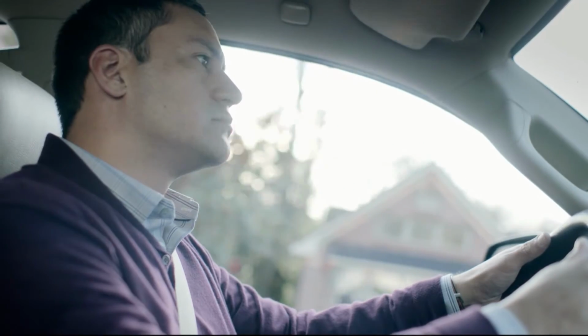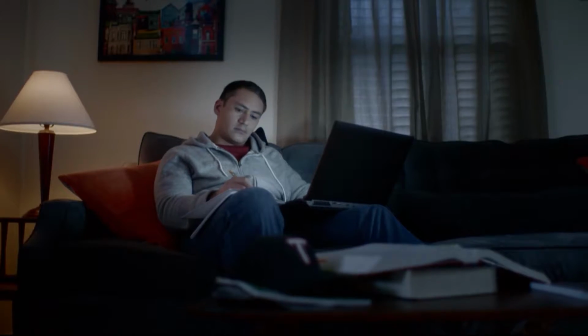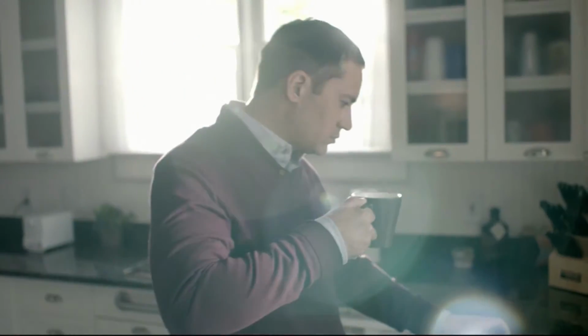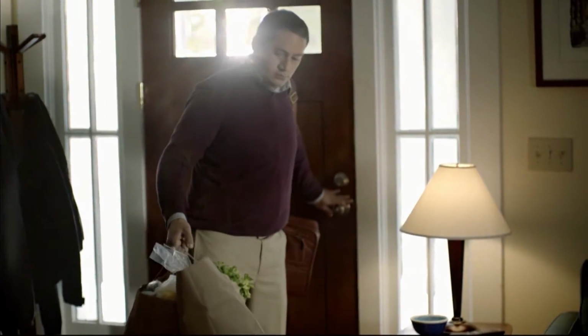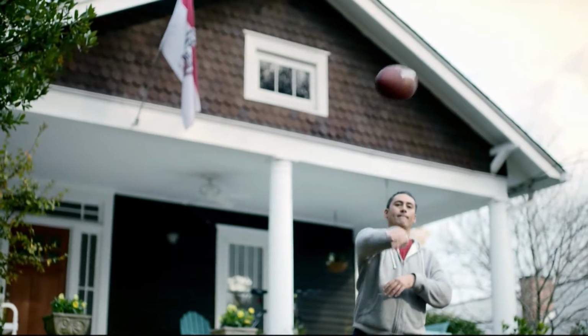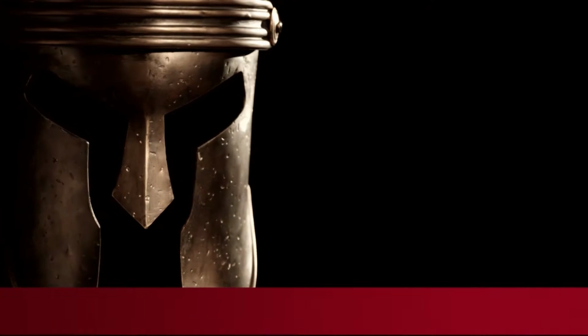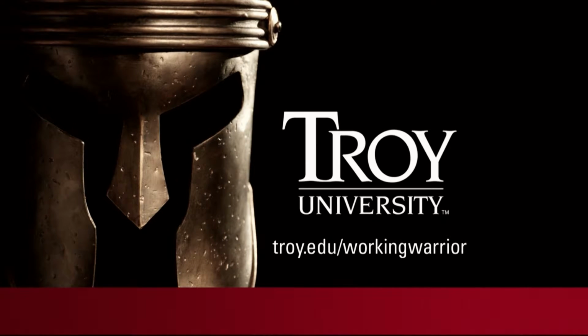This is Thomas. During the day, he works in research, and at night, he's a warrior. Soon he'll have a degree from Troy University, a historic and affordable public university with flexible online and in-class courses, and professors who know their students by name. Do what you love and be great at it. That's the warrior spirit. Learn more at troy.edu/workingwarrior.